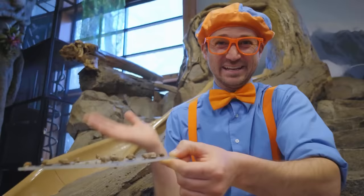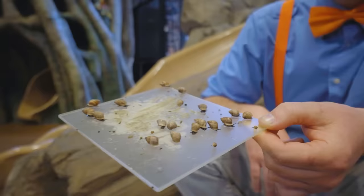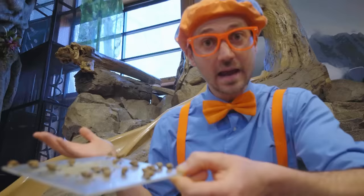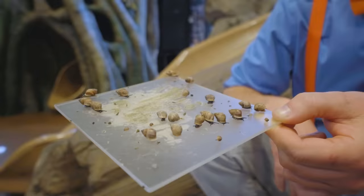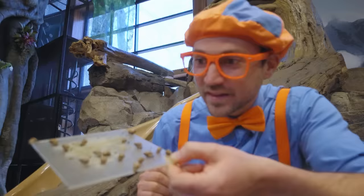Well, actually, there's none of these left in the wild. They're only in zoos, in captivity. And we're actually trying to put them back out into their normal habitats. For now, we can just observe them and watch them eat their food. Hello!